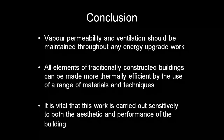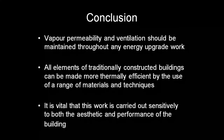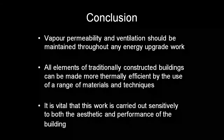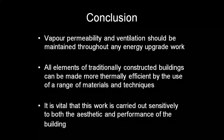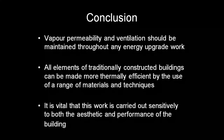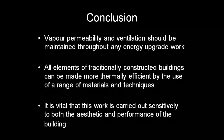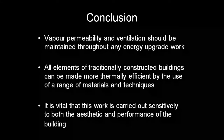Now, what I have covered in the last 20 minutes or so is a very quick run through what is a very complex subject. So I would encourage everybody that's listening today to look at the material that we have on our website. We have case study buildings, we have a short guide to this, and we have technical papers, all of which provide the evidence base which has underpinned what I've talked about today. So if you go onto the Historic Environment Scotland website and find the technical research publications section, you can look at all of that.